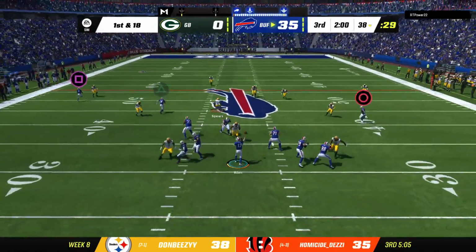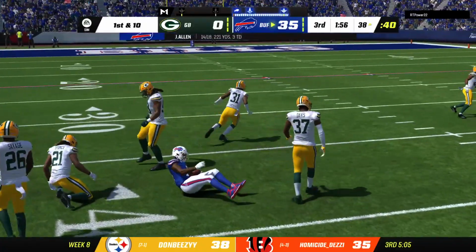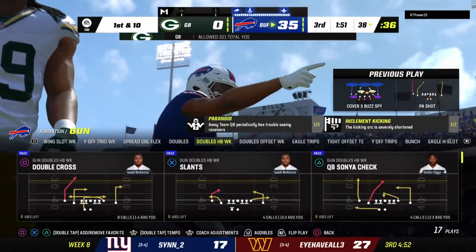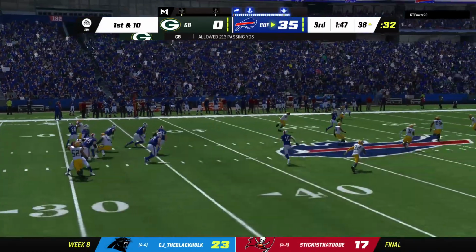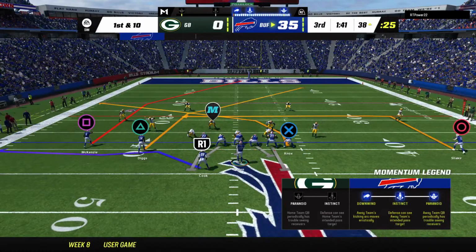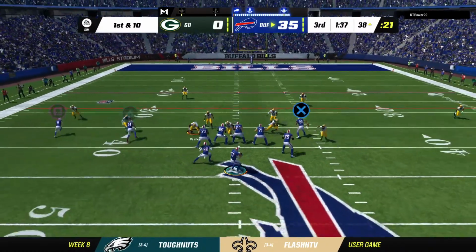On play action, Allen. It's complete to Diggs. And he has a big gain inside the 40 before being dropped. That one goes for 24 yards. I'll tell you what, a lot of those mid-range throws have been available because sometimes teams get too concerned about the deep ball and they leave too much space in front of them, and these guys have been taking advantage so far.